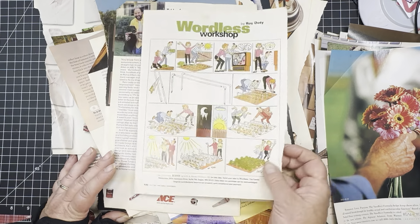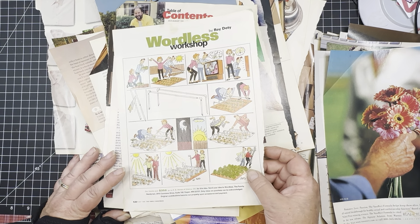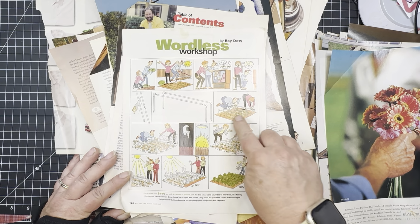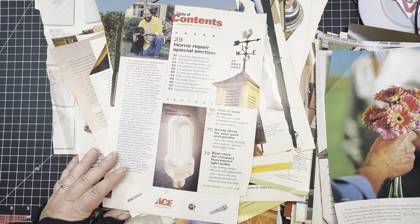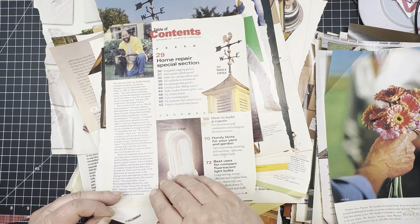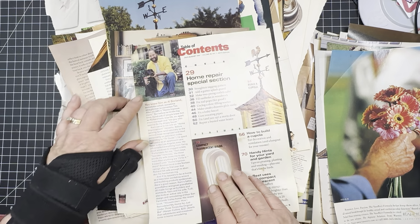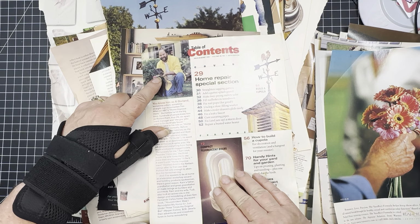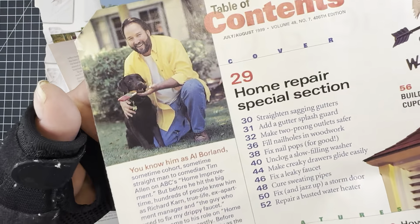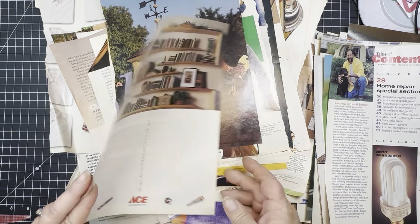This one, I don't know why I took. I mean, this could be us trying to put in irrigation or something. I'll put it in my journal images. This one, I wanted to fussy cut this. I love the guy with the dog, but my memories, this looks like our Jake, our lab. We had a black lab. He was huge, though. And this one's going in backgrounds.